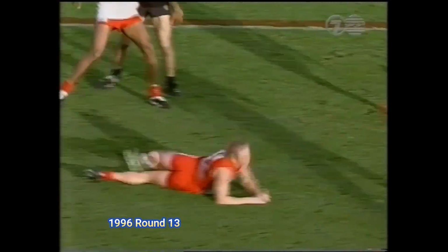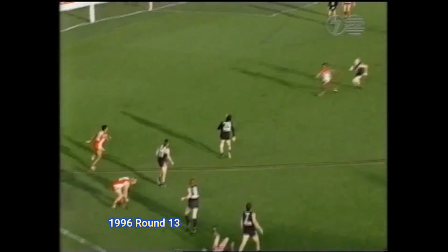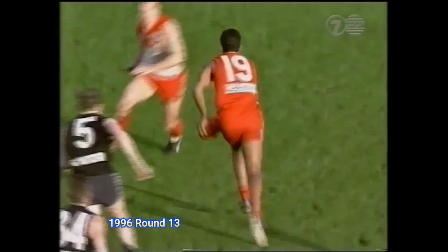Kicks the ball in, just outside the 50. Another kick for Kelly, a high ball. Christou there. The crumbs come to O'Loughlin. Open goal. Michael O'Loughlin scores.